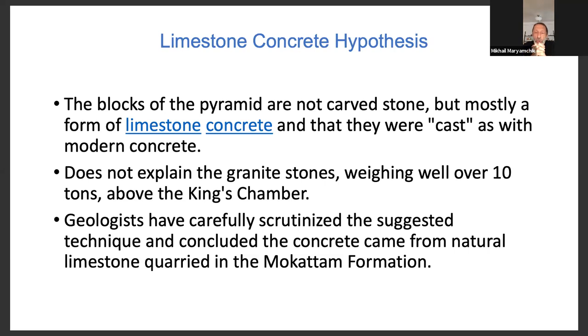I believe this theory was discouraged because what they found out is that this limestone was natural limestone quarried at the Mokattam Formation. It's not solidified limestone slurry. One other thing against this hypothesis is that for solidifying this, you have to heat it up, and the amount of wood required would be enormous. There wouldn't be enough wood in Egypt to allow doing this. So at least for now, unless more arguments are made, this theory is discarded. We can now go to the next slide.